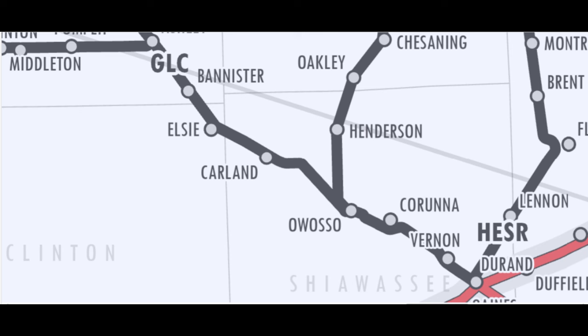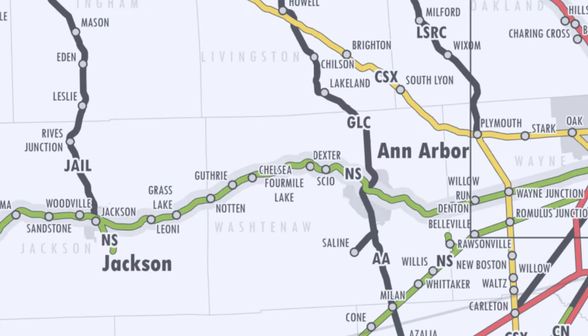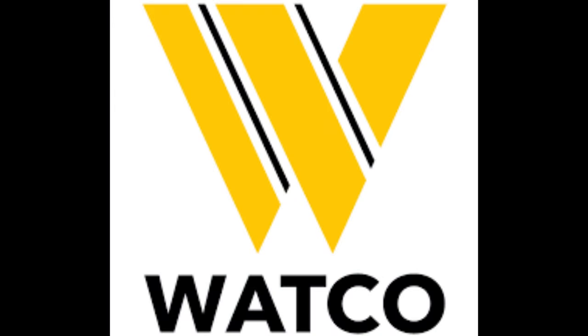The shop in Owosso is located next to the Great Lakes Central Railroad, a short line stretching from Petoskey down to Ann Arbor, where it connects with the Ann Arbor Railroad. The Ann Arbor Railroad is just one of many other short lines in the U.S. owned by Watco, which includes the Grand Elk Railroad in West Michigan.